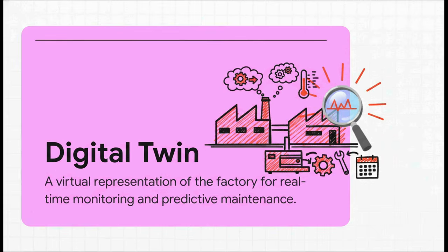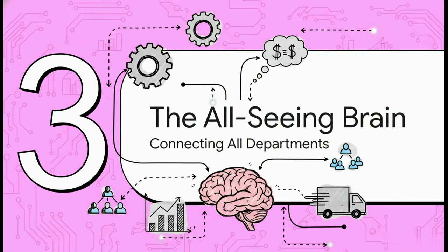This lets managers find problems from anywhere, test out a new factory layout without moving a single heavy machine, and this is the most powerful part, predict when a part is going to fail before it actually breaks. You're shifting from just fixing problems to preventing them from ever happening at all. Now, as cool as the factory floor is, it's still just one piece of this giant puzzle. The true power of a system like this is how it connects every single department. So let's zoom out and see what that really looks like.